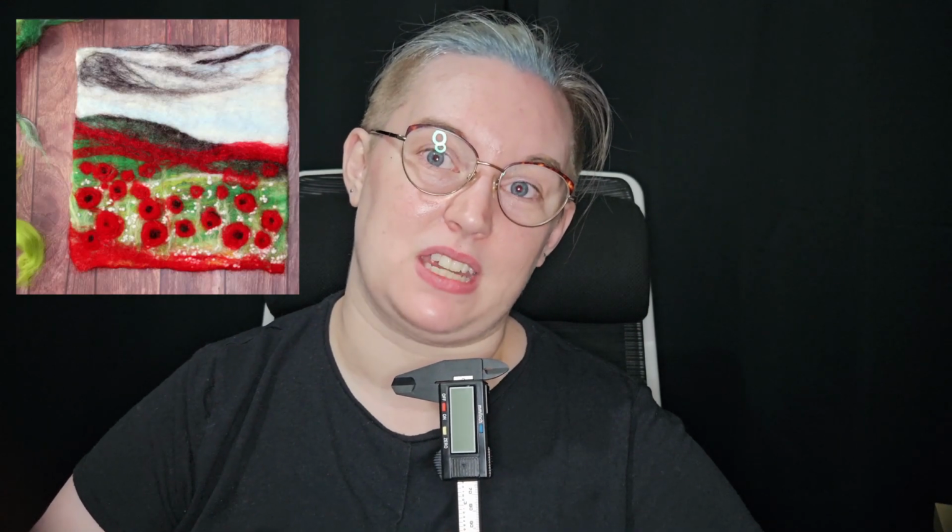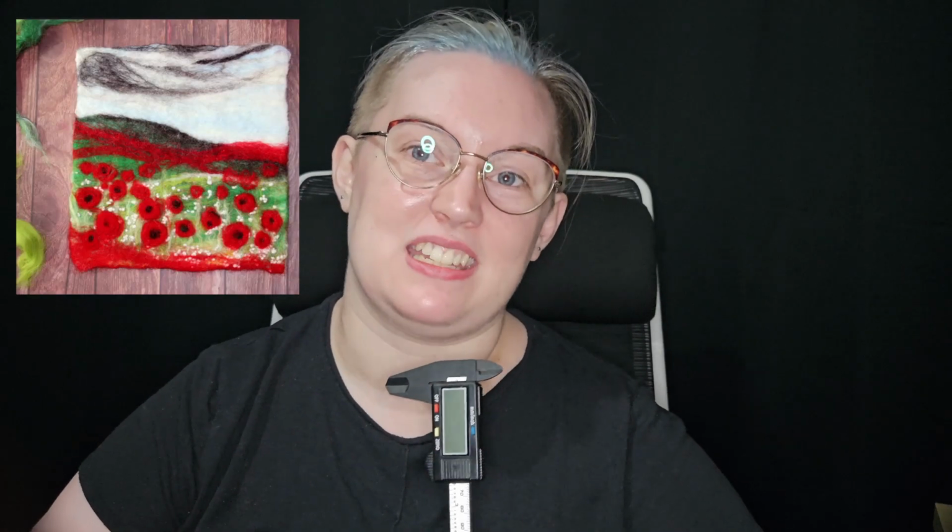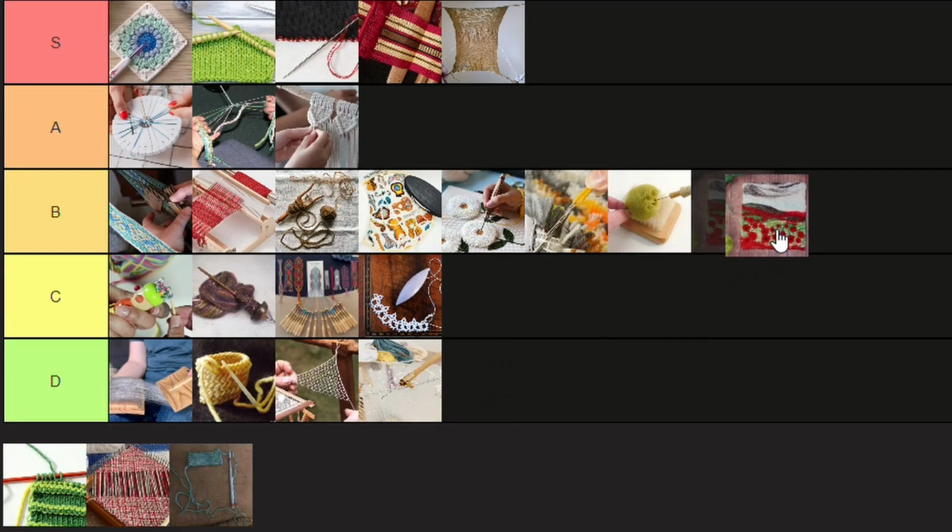Drip, it can look really cute. I give it same as needle felting, but for wearability. It's cute, it's all hippie, it's nice. Zombie apocalypse, one more point than needle felting because you can actually kind of make fabrics and stuff, but otherwise not that useful, I don't think.